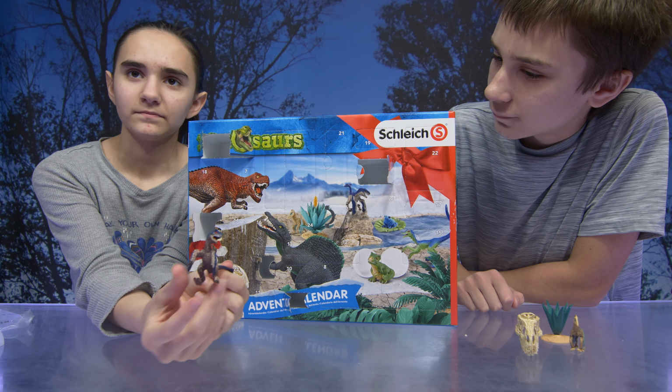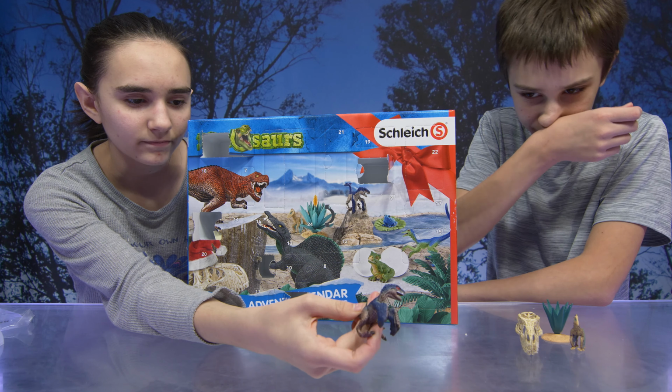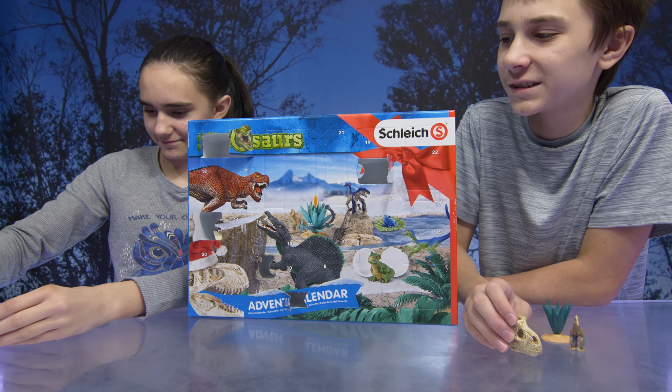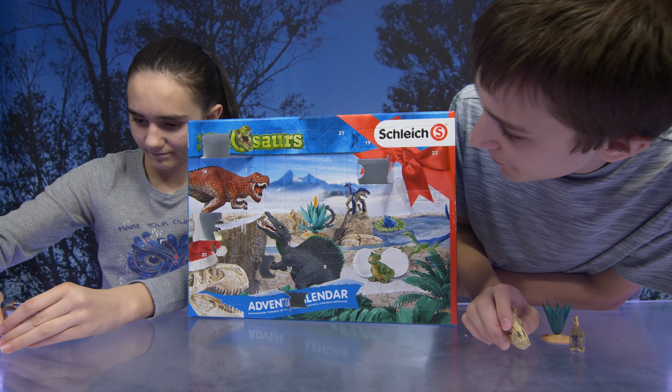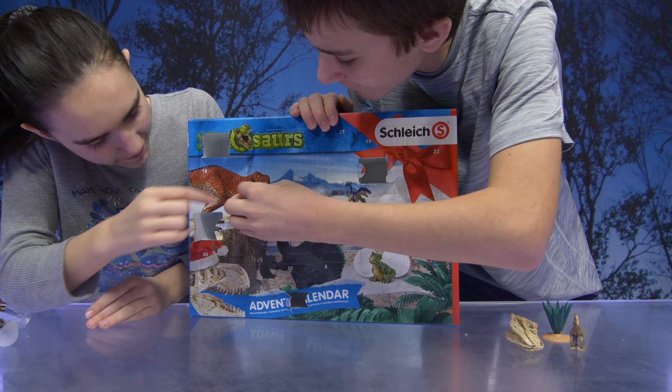Ooh, it's blue. It's like a raptor of some sort. That is a nice one. Hey, this is his egg. There you go. Clearly doesn't fit in it. Now where's number seven? I see it. Right there, this weird thin thing.